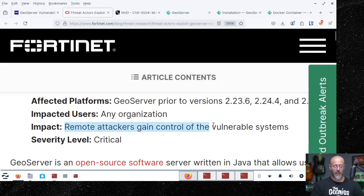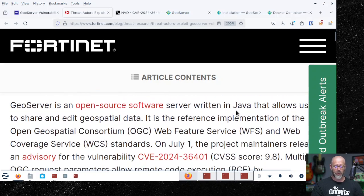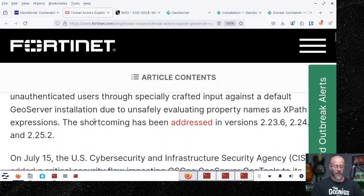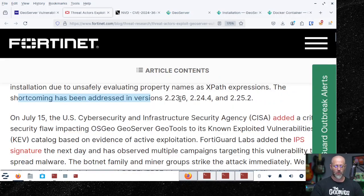The remote attackers gain control of the vulnerable systems, and the security level is critical. This is open source software written in Java, and that's part of the issue, right? Shares and edits geospatial data. It is the reference implementation of the Open Geospatial Consortium, the Web Feature Service, and the Web Coverage Service standards. Bada bing. Now, we've seen a lot of this already. Yeah, there it is right there. The shortcoming has been addressed by versions 2.23.6, 2.24, something. Is that stupid green bar in the way? And 2.25.2. I could do this, I guess. There you go. 2.24.4 and 2.25.2.